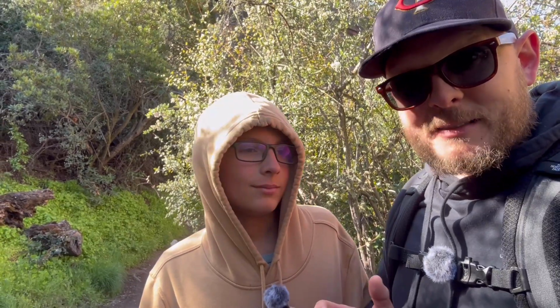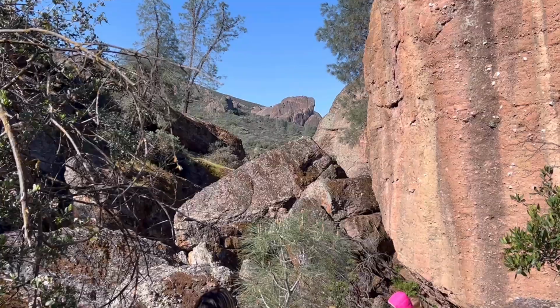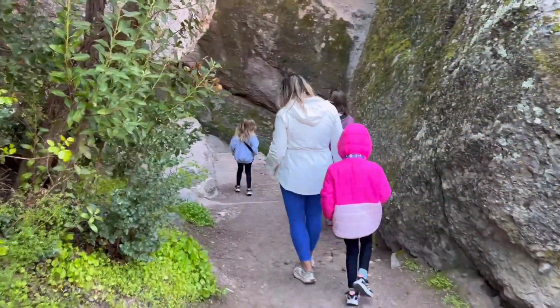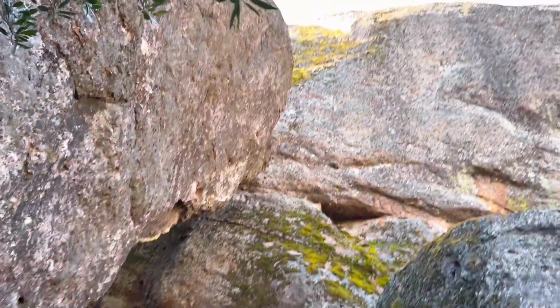There are some narrow passages, some low passages. I hit my head coming out of the cave, and I kind of have a little headache right now. There is a part where you kind of have to crawl on your hands and knees to get out, so just kind of be ready for that. They're just saying with these rocks, you just feel so small walking in them.